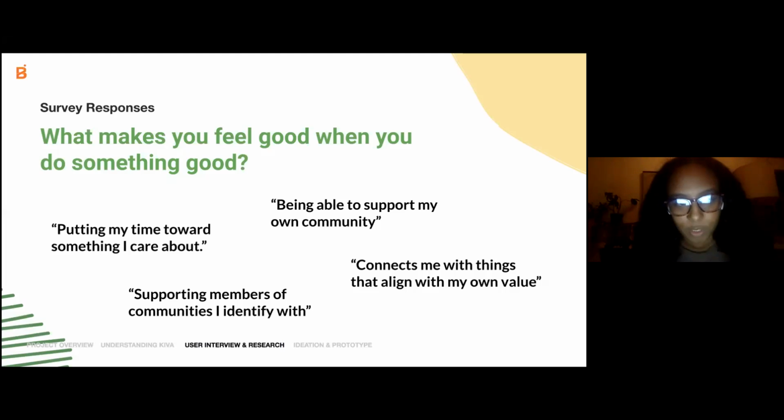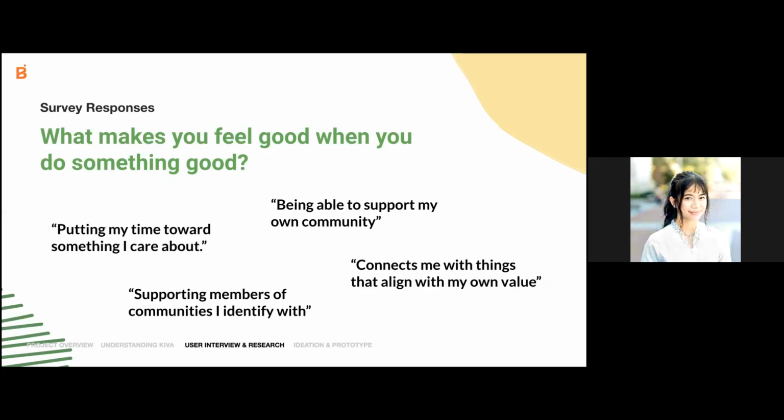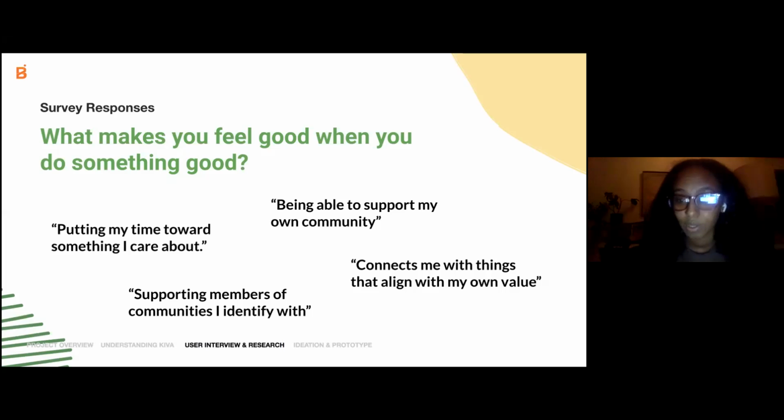And then moving on to some of the survey responses that also back up this insight. When we asked the question, what makes you feel good when you do something good? People said, putting my time towards things that I care about, supporting members of communities that I identify with. It connects me with things that align with my own values, and being able to support my community.